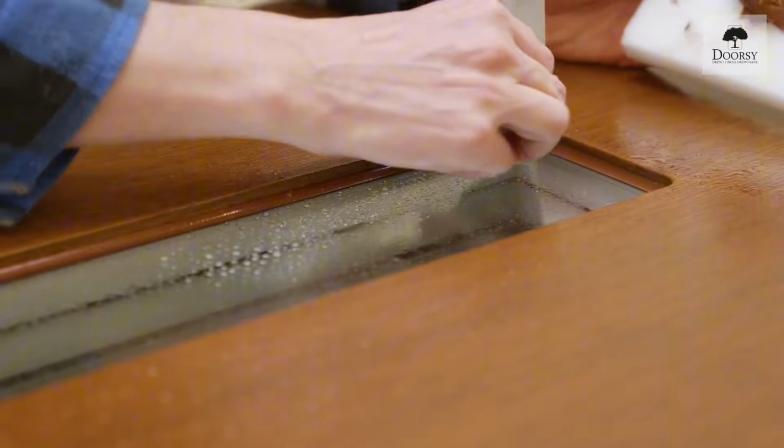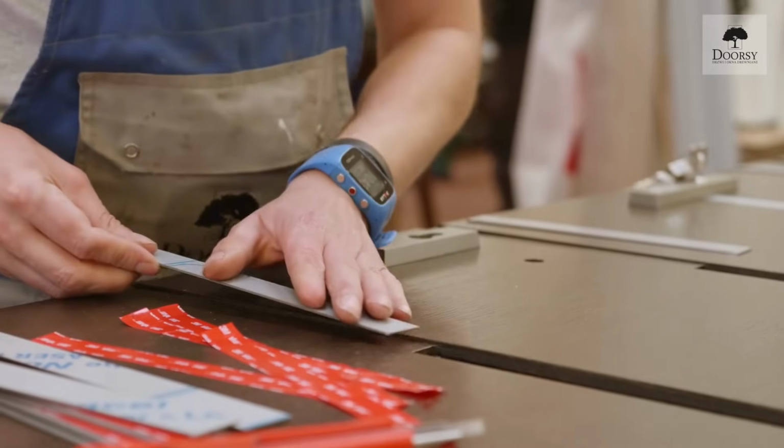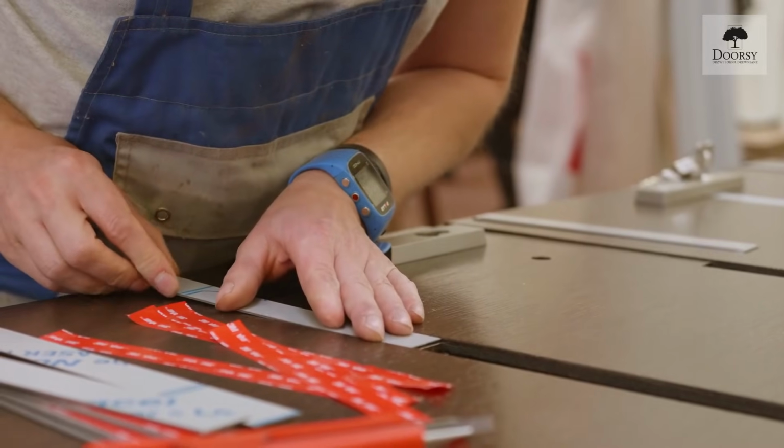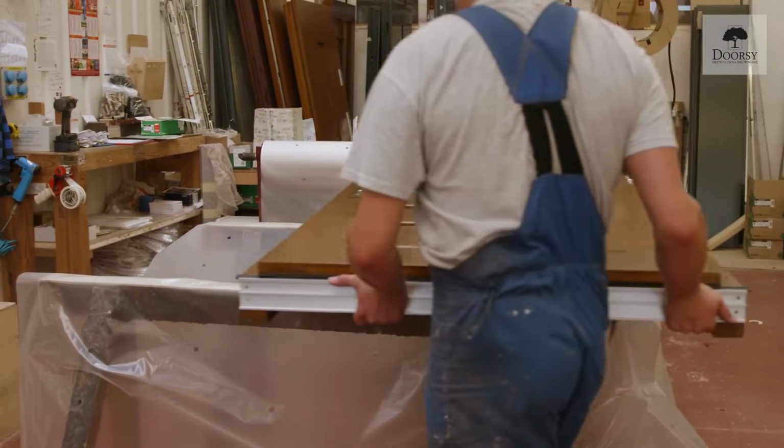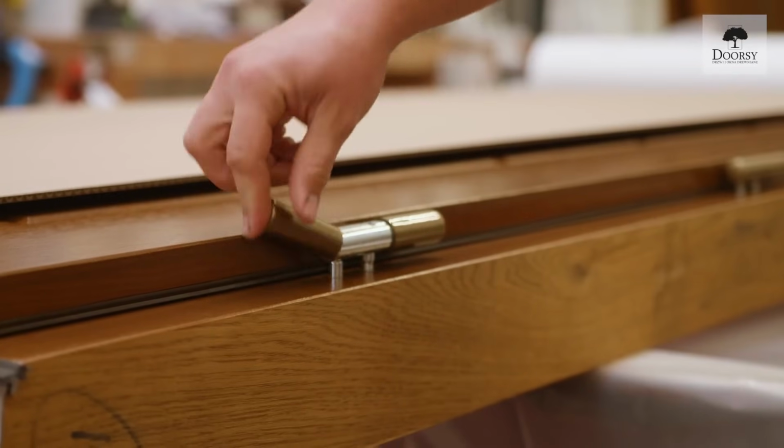Assembly jigs are adjusted for different door dimensions. Any adjustment needed is made immediately to maintain uniformity. Each door is double-checked for straightness and squareness before being moved.